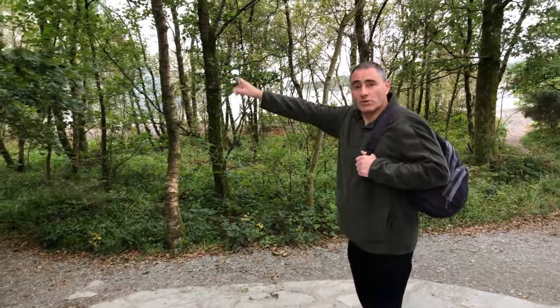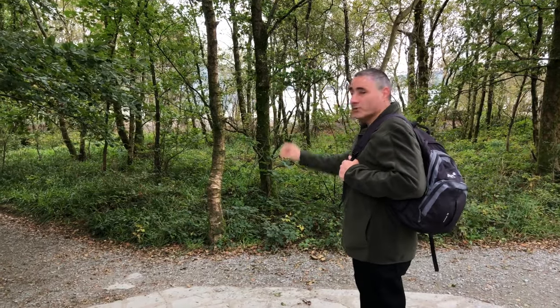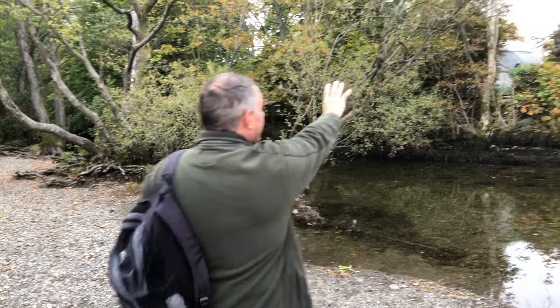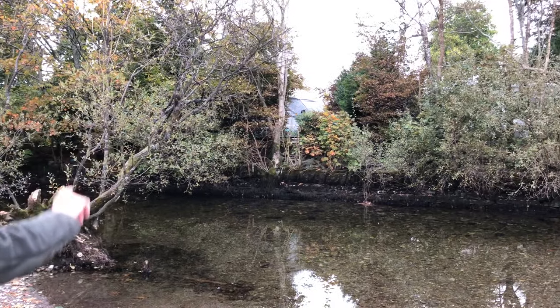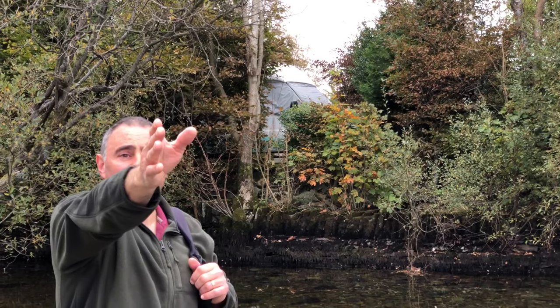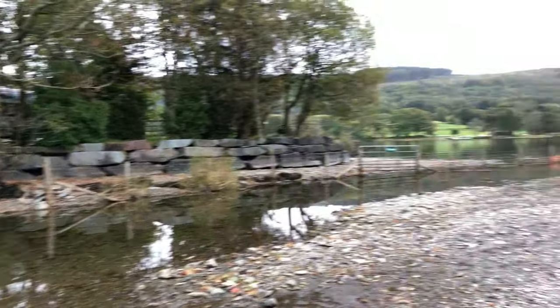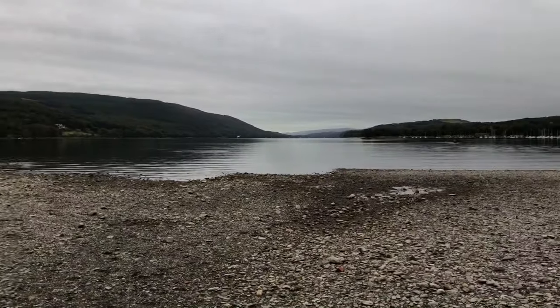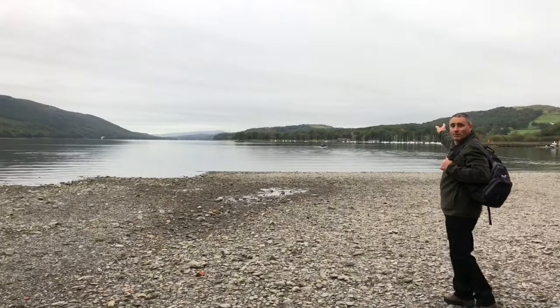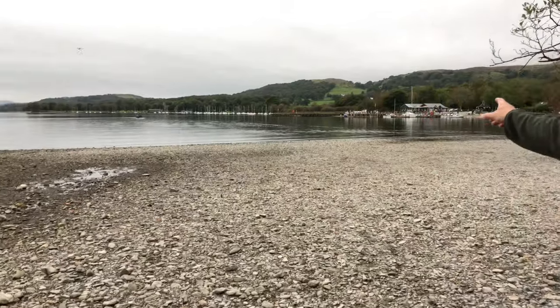And in fact, we'll go that way and I'll show you where we were pitched up last time we were here 4 years ago. On the front page of my YouTube channel, the banner across the top, the photograph is actually there. And we were pitched up where that camper van is. And that's the view we had. There's Bluebird Cafe with the steamboat launch pad.